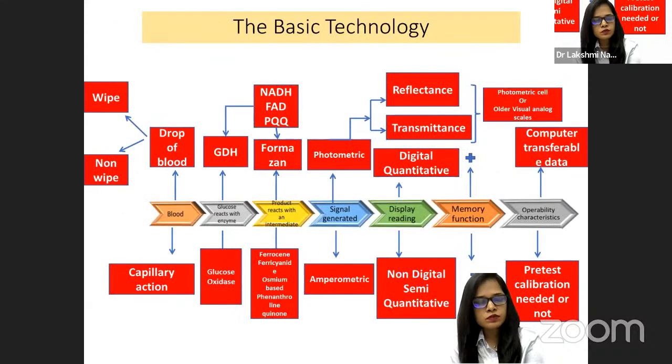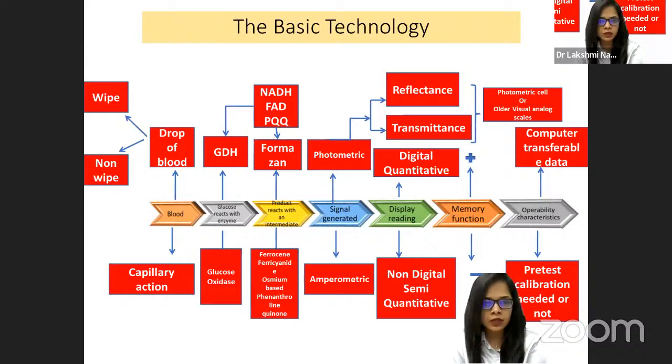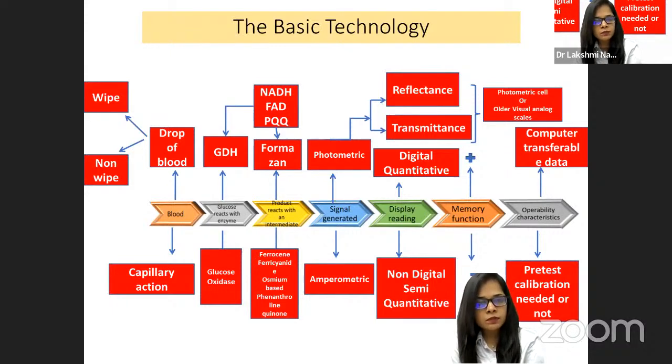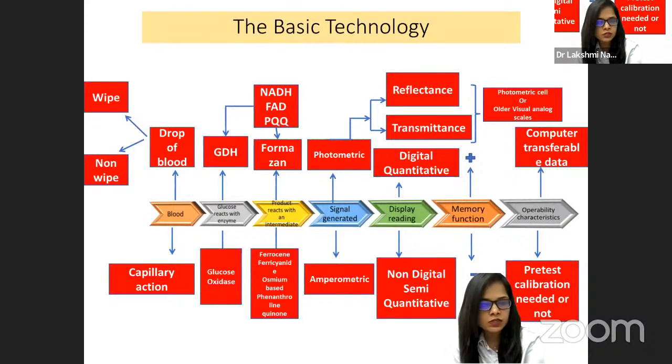Before we go into the types of glucometer and what they do, let's look at the basic working of a glucometer, what actually is happening. Once you start with a drop of blood, the glucose reacts with the enzyme in the glucometer. The enzyme can be glucose dehydrogenase or glucose oxidase. These are the two most commonly used enzymes in glucometers in use today. Coming to more on that later, once glucose reacts with this enzyme, it forms an intermediate for which a signal is generated after this.